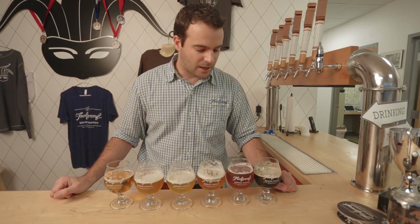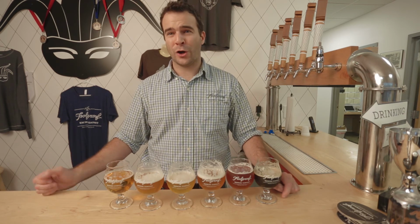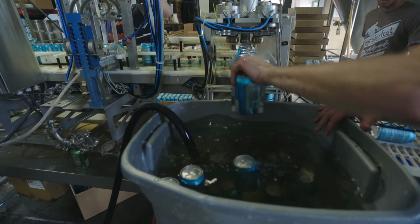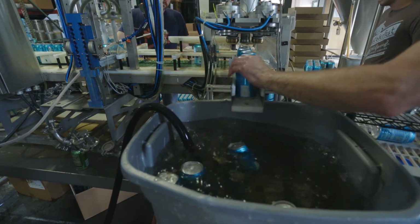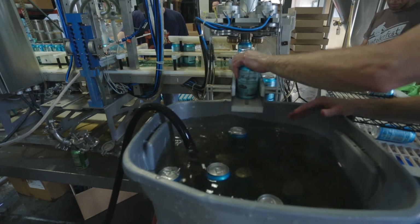The next beer up is our end of summer, beginning of fall beer. It's called Oktoberfest, not to be confused with Oktoberfest. It's actually an ale, not a lager, but again, fermented a little bit cooler, give it a nice clean, malty profile. Some American hops on the finishing touch there.